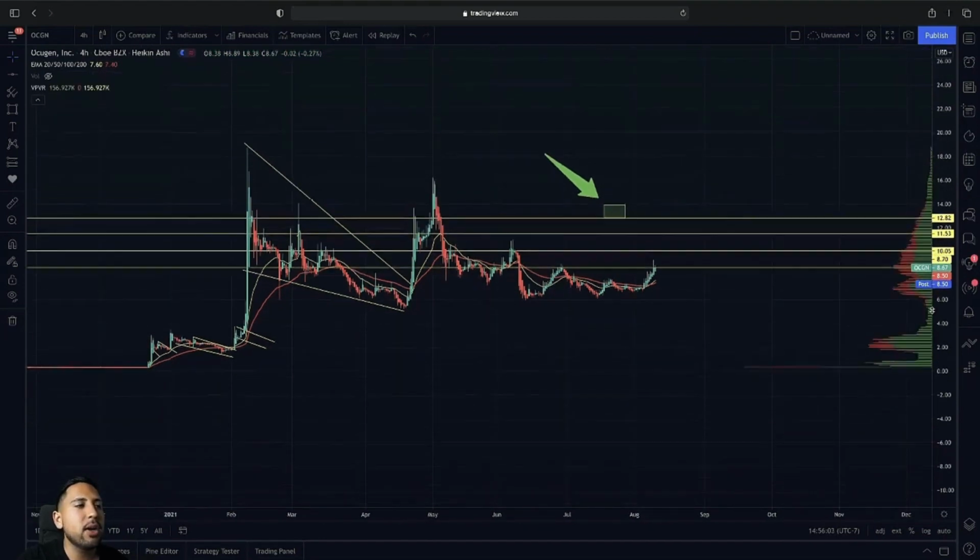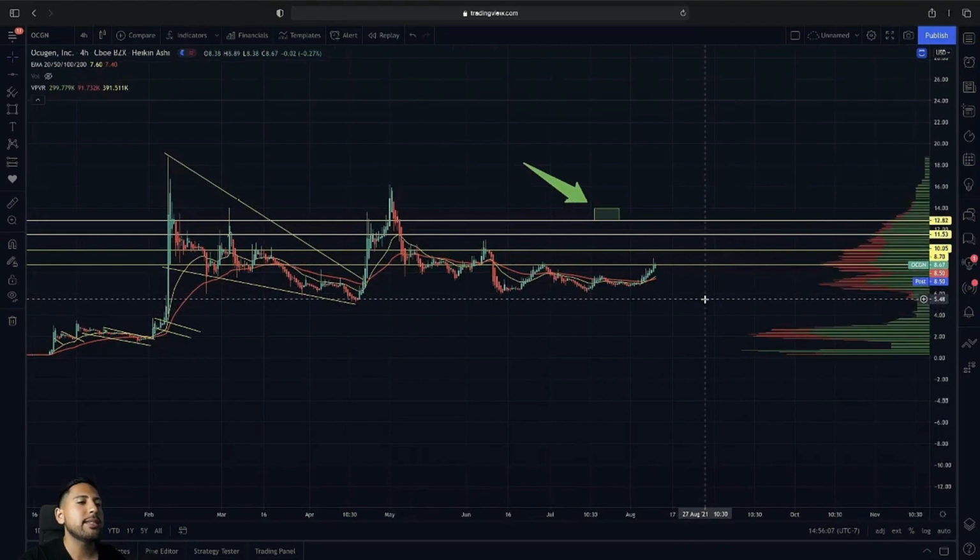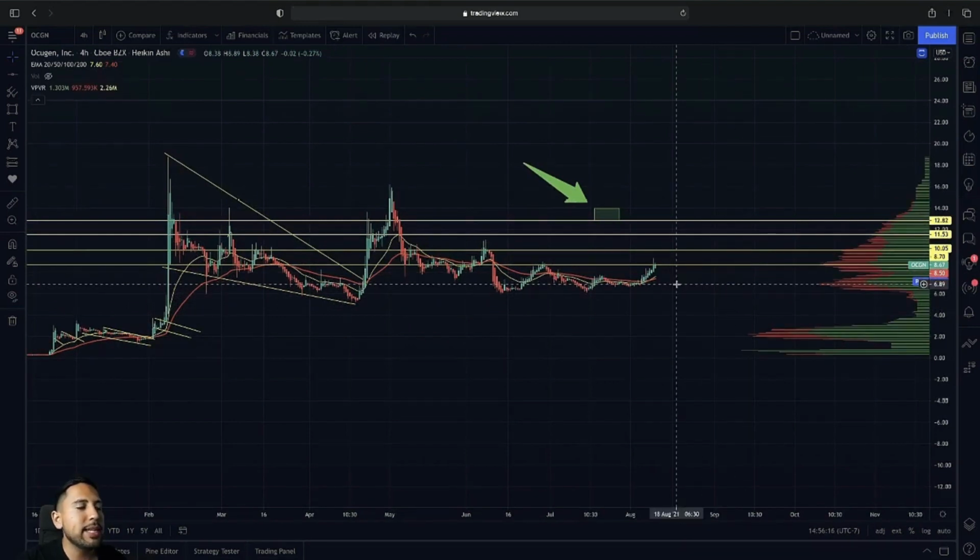So you guys can see here on the VPVR, showing us the most amount of volume that was traded within the stock's time period, showing us this is key resistances that we do have here on the VPVR. And if we do not hold 870, then we could have a gap down here to around $6.89 that we did see previously at this volume point.